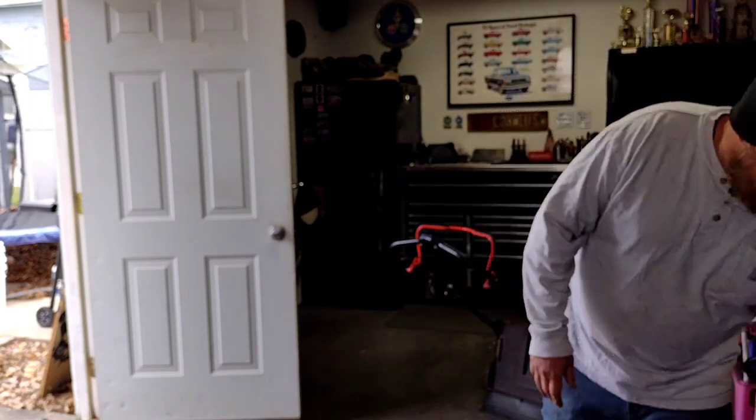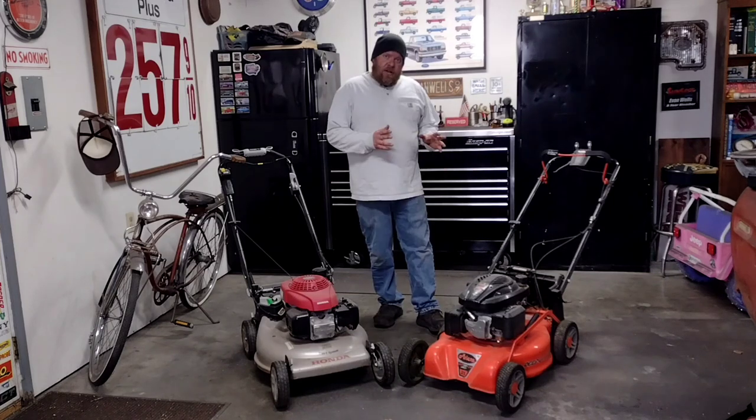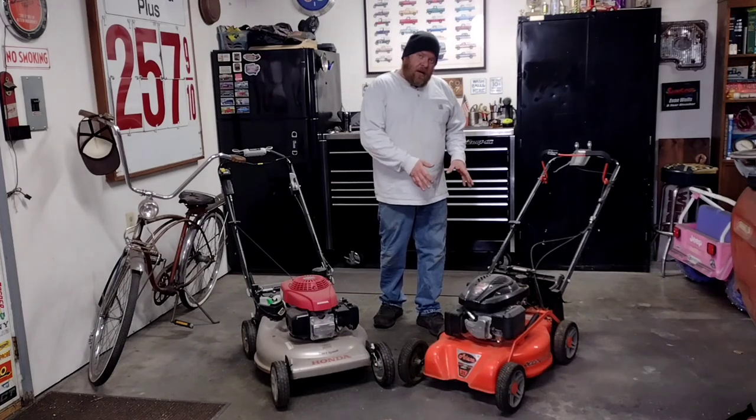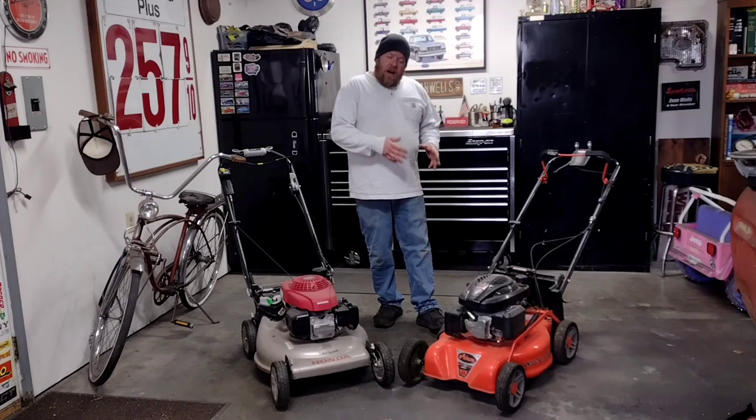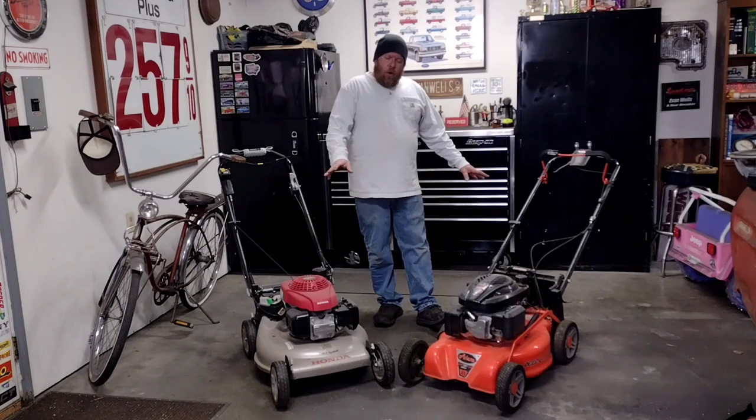Now that we got these things drug out, I guess it's time to get to work on them. So if you saw the last video where I worked on the self-propelled unit on the Ariens, that one I went through and basically did a full service on. Checked the air filter, checked the spark plug, did an oil change on it, fresh gas, did a Seafoam treatment on it, kind of the whole nine yards.